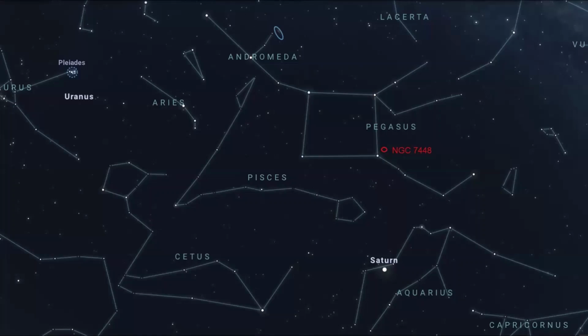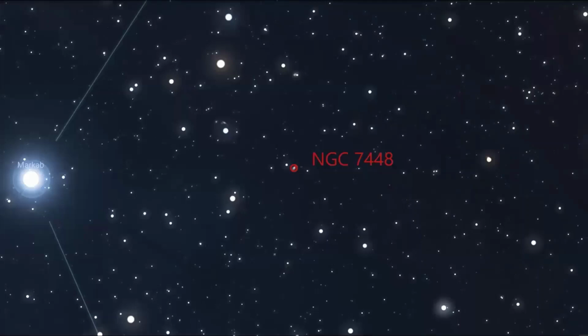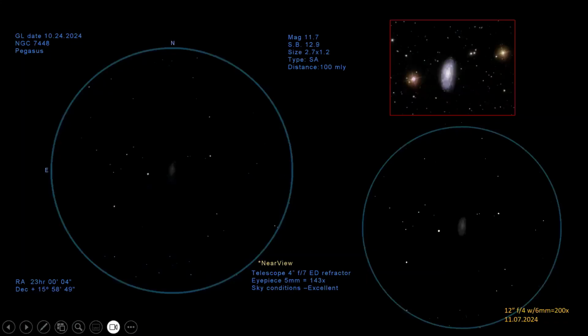Here's where the galaxy is located, kind of the western side of Pegasus. Here's a closer up view. The galaxy is just west of Alpha Pegasi, which is right here, a bright star on the tab. And here's a near view image.